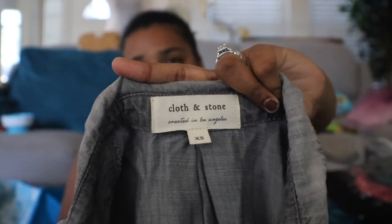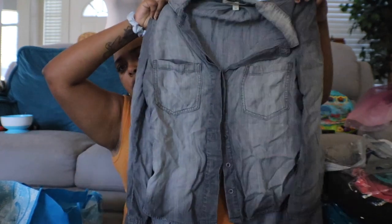Okay, so I found this Cloth and Stone top. It is a size extra small, and it's just a pullover chambray top. I feel like I've seen this a lot. I think I've even sold this one before, and it has the split back over here, but I'm pretty sure I've sold that exact top before.